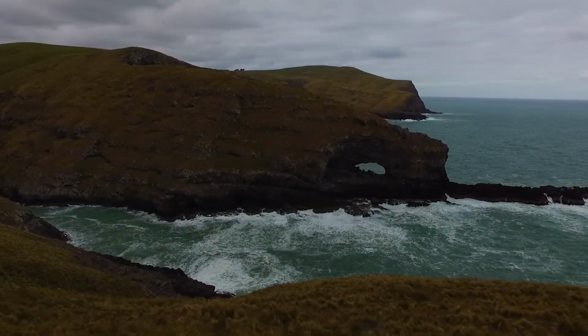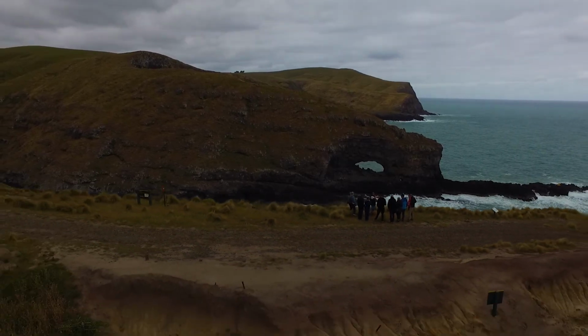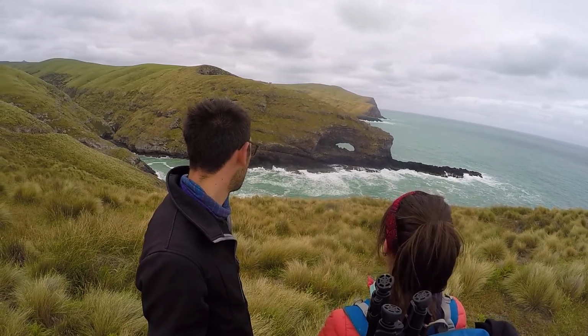We're on the lookout for seabirds like petrels and terns, as well as New Zealand fur seals, Hector dolphins, and of course the little blue penguin. But we're definitely going to be seeing more of those little blue penguins later on tonight.